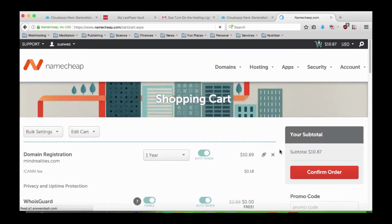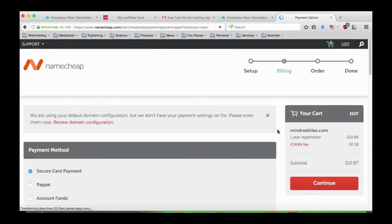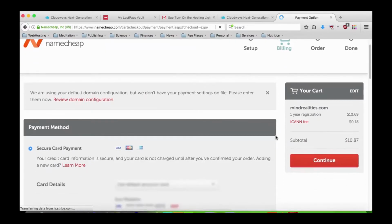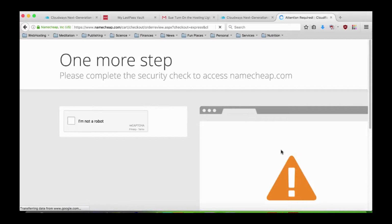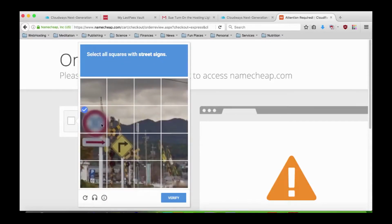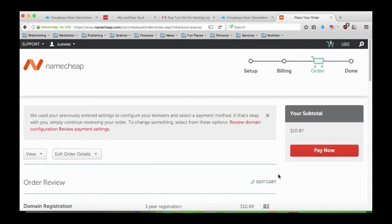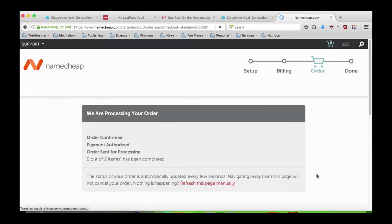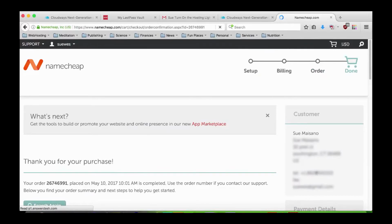View my cart. And see, Whois Guard is free for now. And now confirm order. Here, I already have the credit card on file. I just do continue. I'm not a robot. Select all squares with street signs. Pay now. And now it's done. So we have a domain name and web hosting.